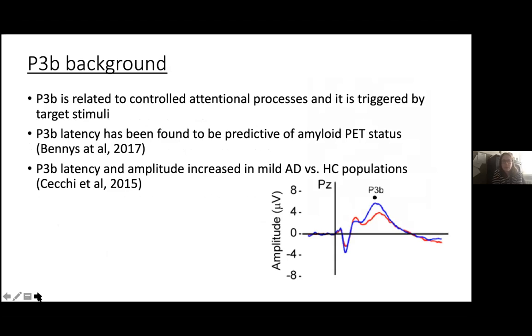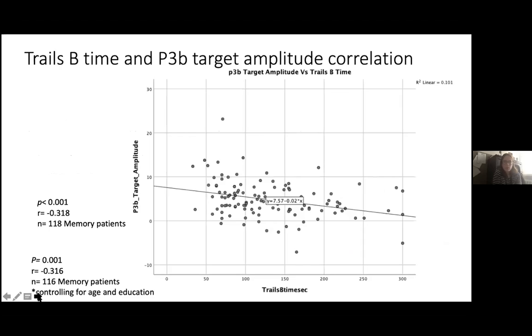P3B we talked about previously, but I'll just add that P3B latency, the amount of time it takes the curve to occur, has been found to be predictive of amyloid PET status by other groups. And we know that it differs in AD and healthy control populations. So we looked at TRAILS-B time and P3B target amplitude and their correlations, and found them correlating in an expected direction: the higher the P3B target amplitude was, the less time it took participants to complete TRAILS-B.